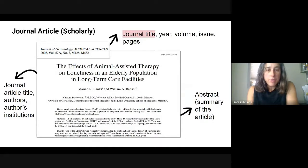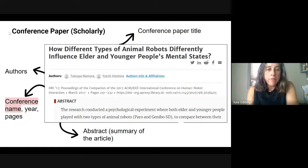And so just looking again closely at a journal article, this is the same one we just looked at. I was pointing out that there's a journal title, there's a year, there's a volume, there's an issue. A lot of times you'll see the authors, and what university they work at is often there. And I mentioned the abstract, which is a summary of the article. And a conference paper, you're going to see some of those same things that we just saw. Like I said, the conference name should be there.